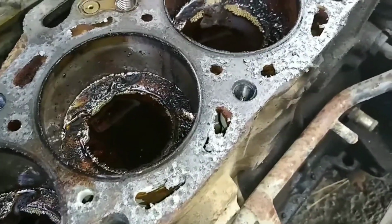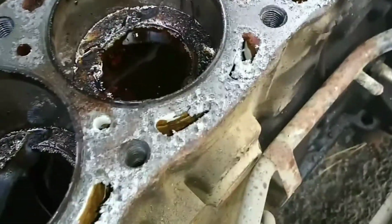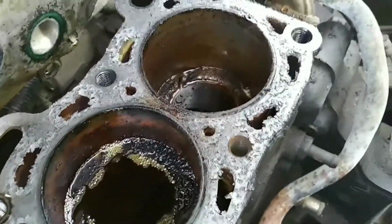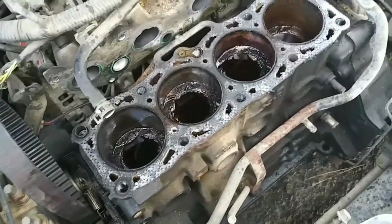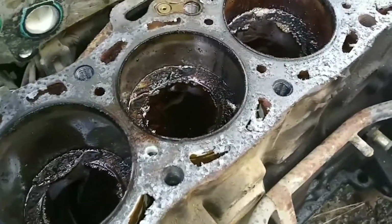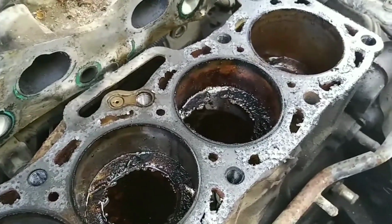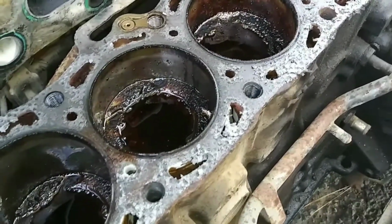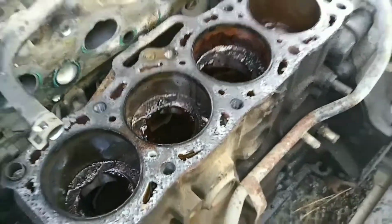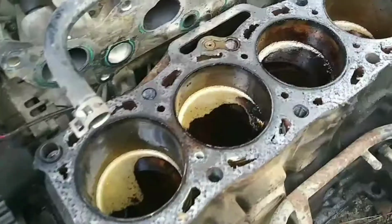If I can get it to break loose, then I'll know that the bottom end is good, and I can probably pull these pistons and rods out and just give the block a quick hone and see how bad the pitting is. And if it's not too bad, I can probably do a little bit of an overbore. If it's terrible, then I'll have to get a new short block. So stay tuned, I'll see if I can get it to turn over.